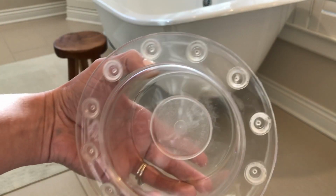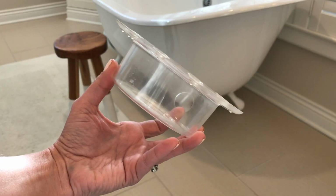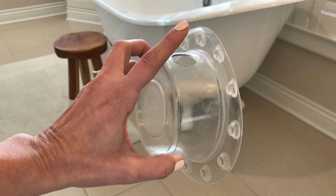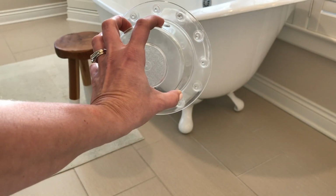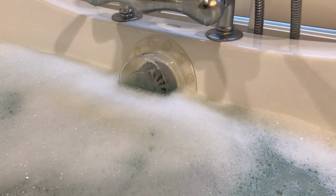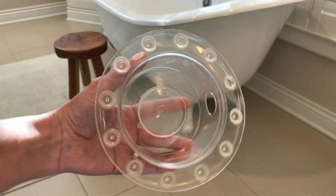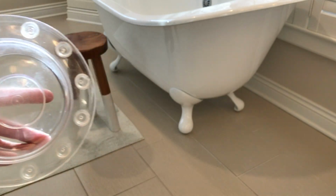And so you can pick these up at a hardware store. Our plumber told us about it. I use it every single time I take a bath. It just has these suction pieces around the back, and you just stick it over your drain. And so then the drain is actually up through here instead of down below where the water would go to the drain. So this is such a great bypass to your standard drain if you want a little bit more water in your tub.